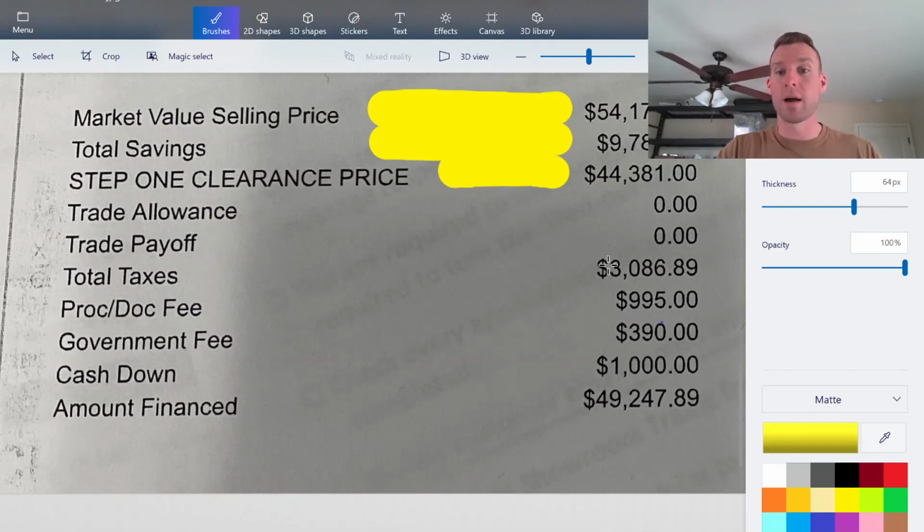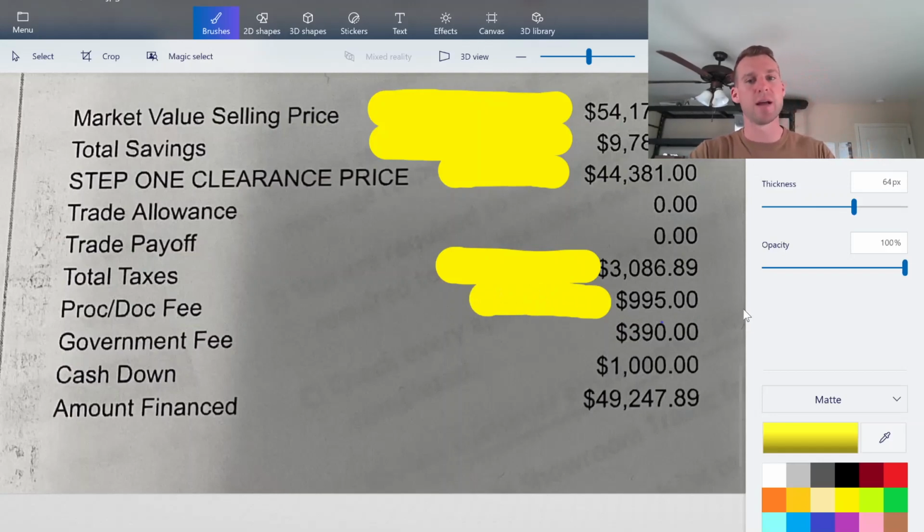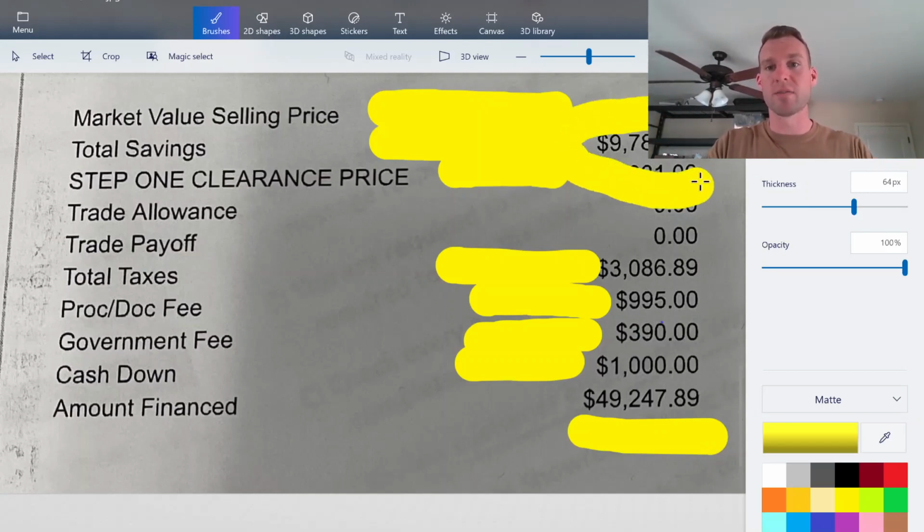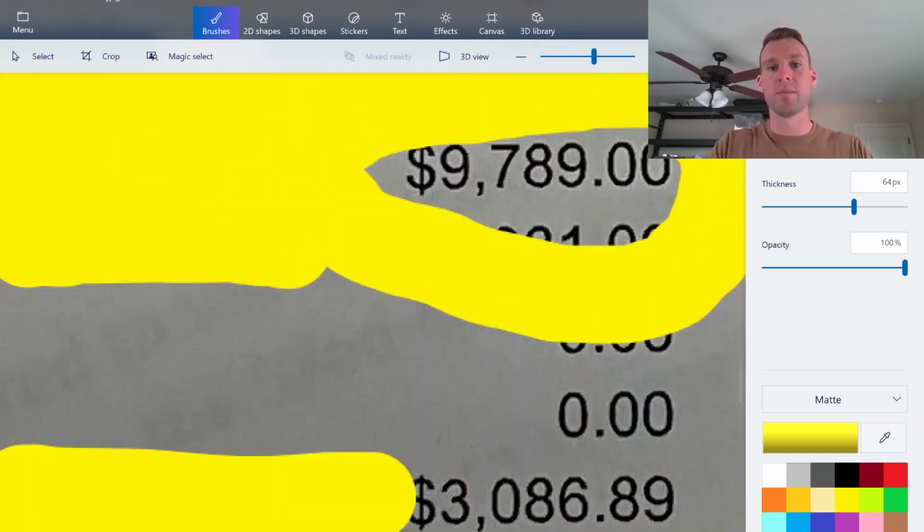So again, taxes and fees, that's going to be your own deal. Doc fee, be aware of that. A $995 doc fee, that's a high doc fee. I usually like to see the doc fees around or under $500. Government fee, I don't know what that is. Cash down, obviously you guys are tracking what that is. So the amount financed that they quoted me would be $49,000 after taxes, fees, all that other stuff. But again, this is the big number right here. 9 grand off. Boom. All right.